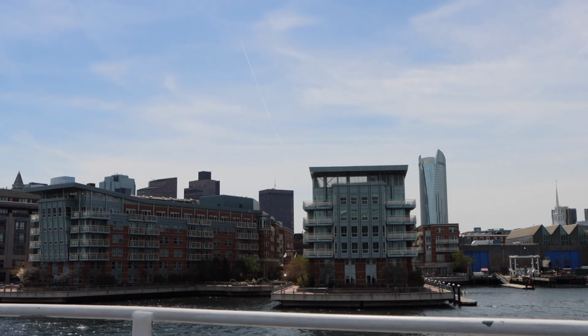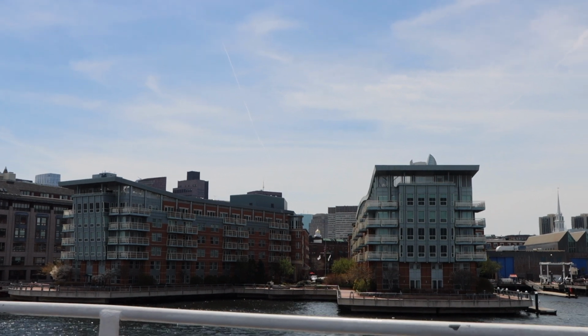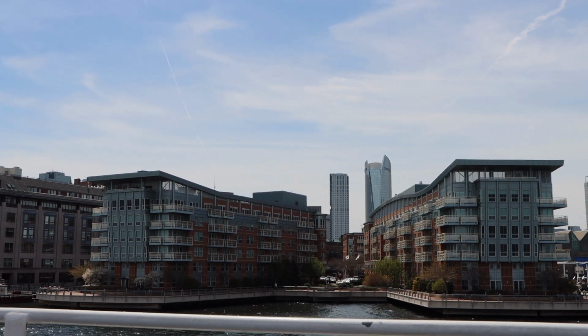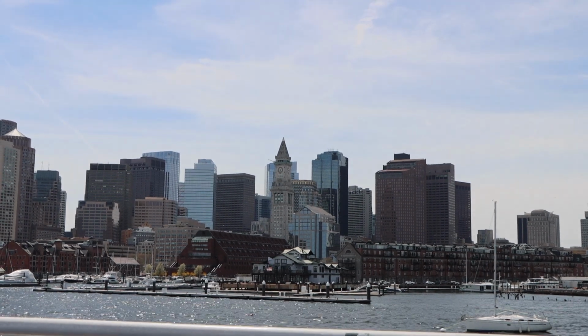So in addition to being the location for our hotel, Battery Wharf is also famous for being the location where the first African-American volunteer regiment was stationed before they boarded a ship bound for South Carolina during the U.S. Civil War.